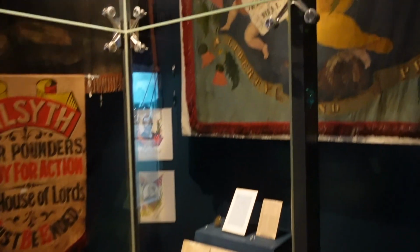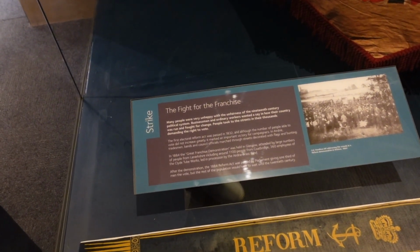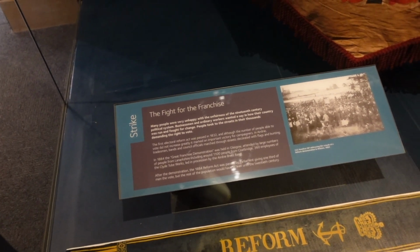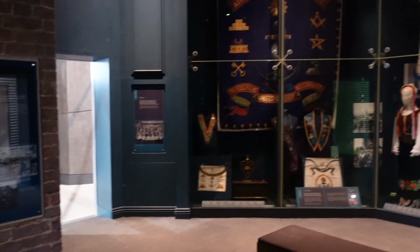Pendants, flags, the fight for the franchise. So that was kind of striking, people who went on strike. A lot of history of those moments.